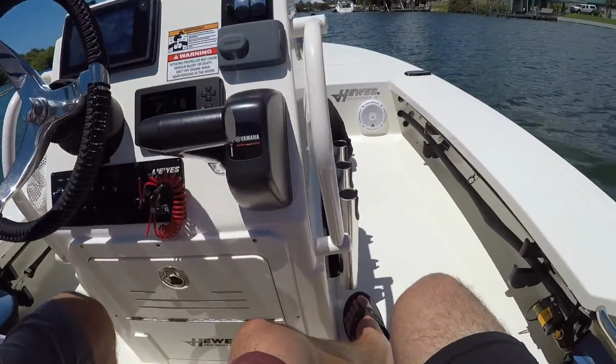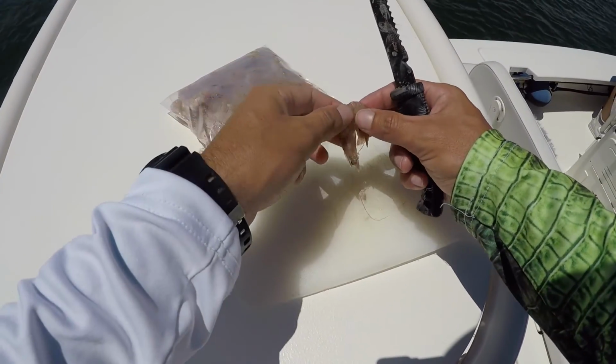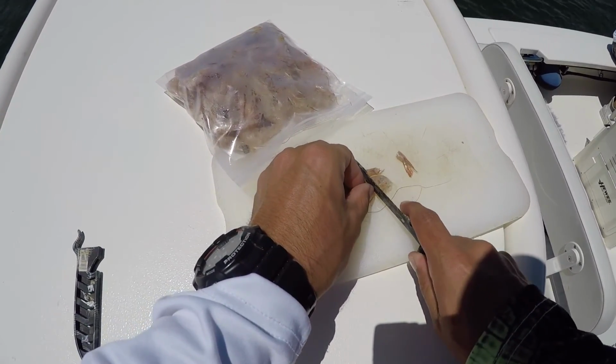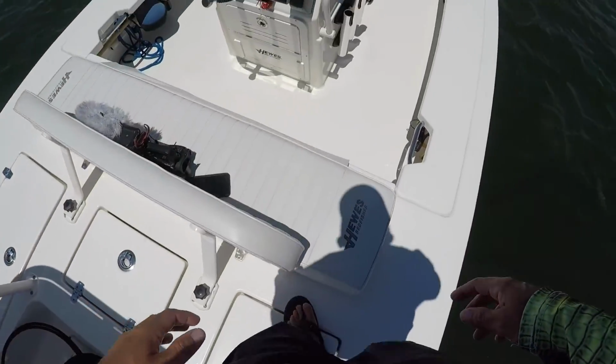My other rod down there. Hey, can you grab me that white? All right, guys, we got to catch some pinfish and some pigfish. Hey, what depth are we at, Chris? 10.